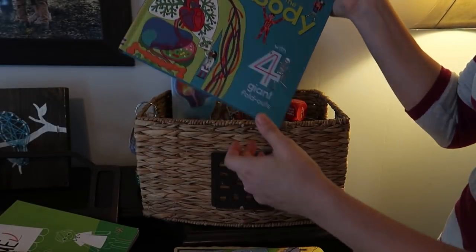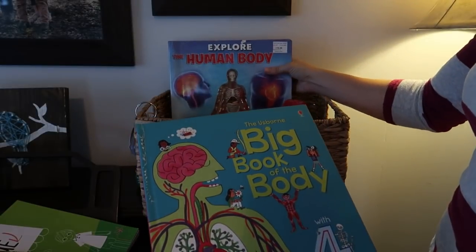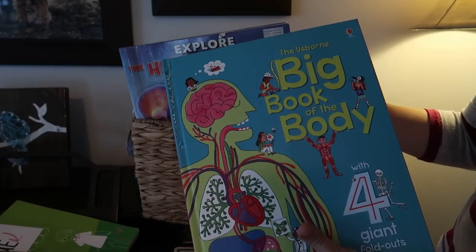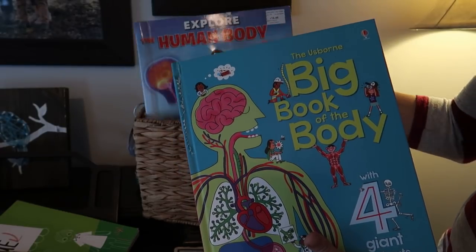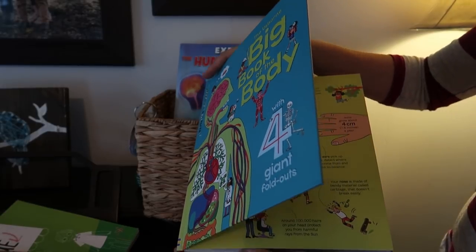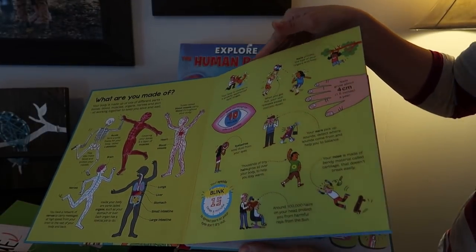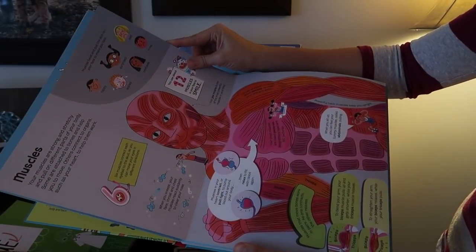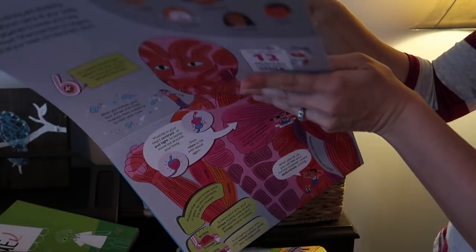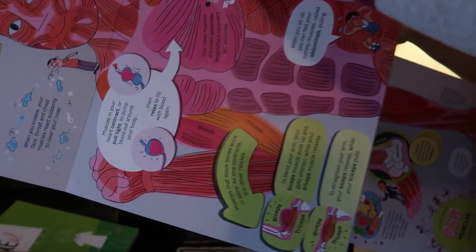And then instead of doing a nature book right now, we are doing the human body. Now they all became very interested because they heard me talking about possibly doing anatomy next school year, so suddenly they started pulling these books off the shelf. So I just decided to go with it and put this in our morning basket for our science. So I have the Big Book of the Body in here. This has a bunch of different pages that fold out really far like that. I don't think you can see it.